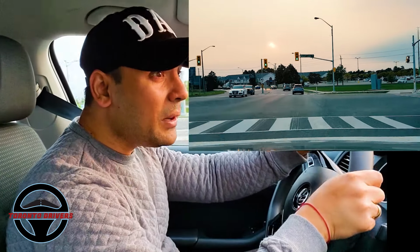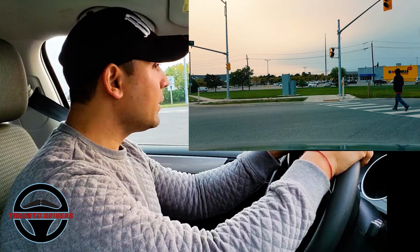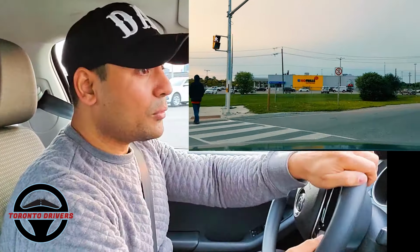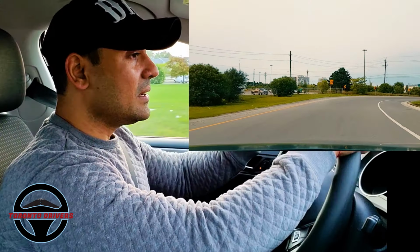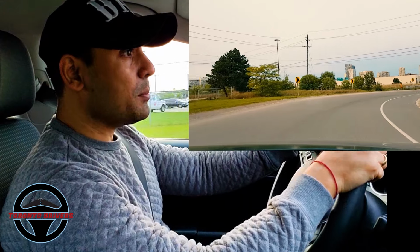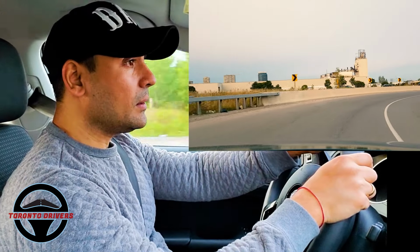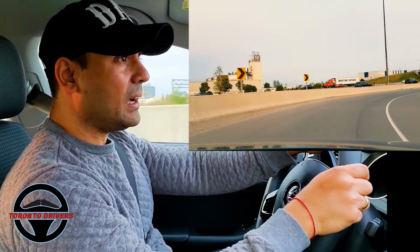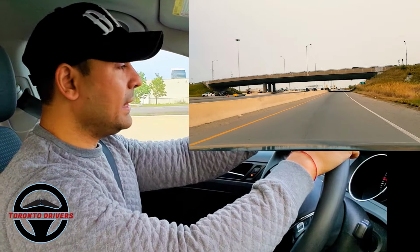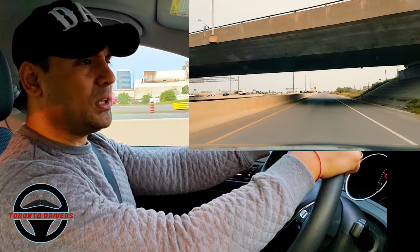Now, green light. There's a pedestrian here. Since I'm turning, I will look over my shoulder and turn. Remember, I told you every time you signal, you must look over your shoulder. Now, on this ramp, I'm going a little slow. There's a car behind me. I don't have to worry about that car. A lot of people take pressure from cars behind them. Don't worry about it. As long as you're doing the right thing, no need to take pressure.